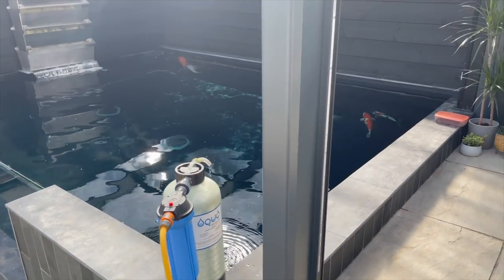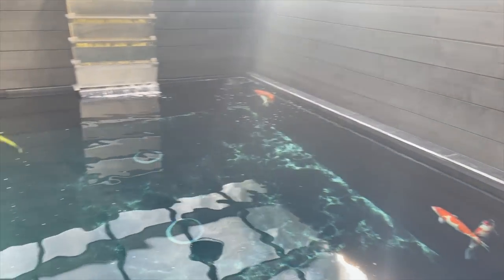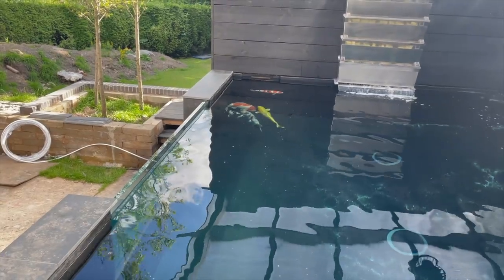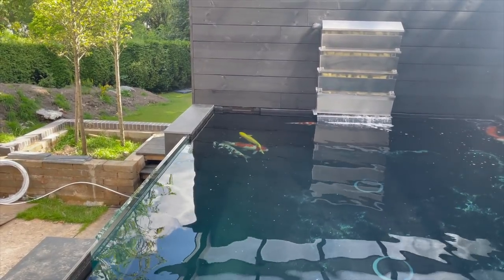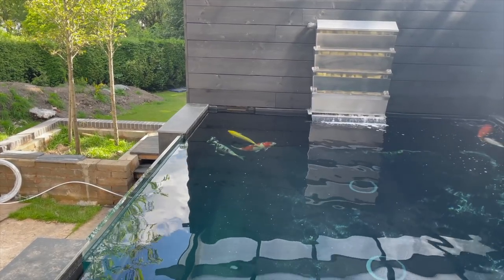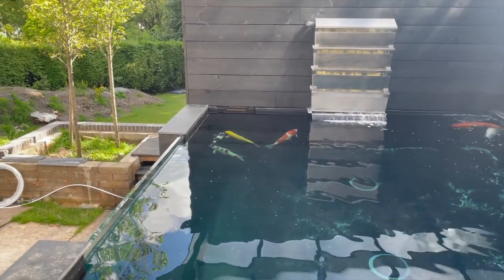Now the pond came in just over 8,000 gallon. So a bit less than what we thought originally, but it's always good to fill it up with a flow meter so we know exactly what water's in there. There's no point in guessing. You can measure them, but with all the pipe work and everything like that, it's always better to fill up with a flow meter.